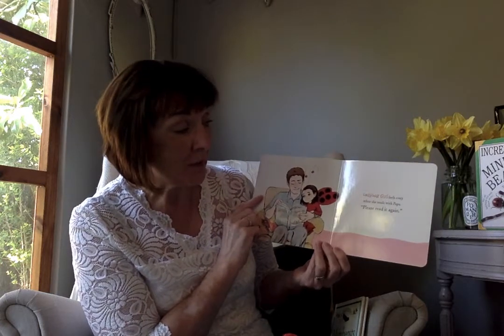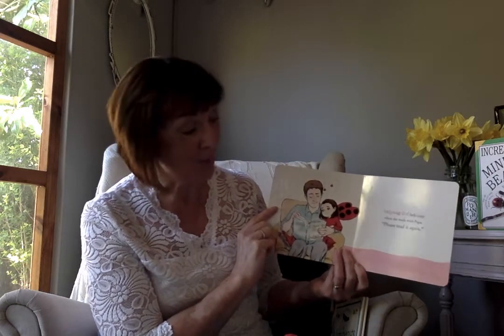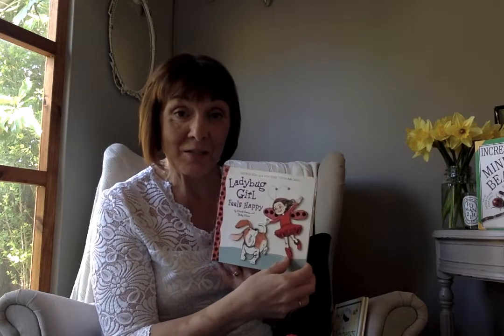Ladybug Girl feels cosy when she reads with Papa. Oh, please read to me again, Papa, she says. Look, she looks nice and cosy and content there. She's having a nice bedtime story probably with her daddy before she goes to sleep. So that's a story especially for Rainbow class about their feelings.